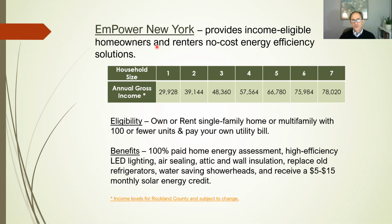So this gives homeowners and renters no-cost energy solutions. To be eligible, in addition to meeting these income guidelines, you need to own or rent a single-family home or live in a multifamily building with 100 or fewer units. Also for this program, you need to pay your own utility bill. And if you do those things, then you're eligible for the Empower New York, and the benefit is a 100% paid home energy assessment. That's the energy assessment we just reviewed. And based on that assessment, these various things could be paid for.